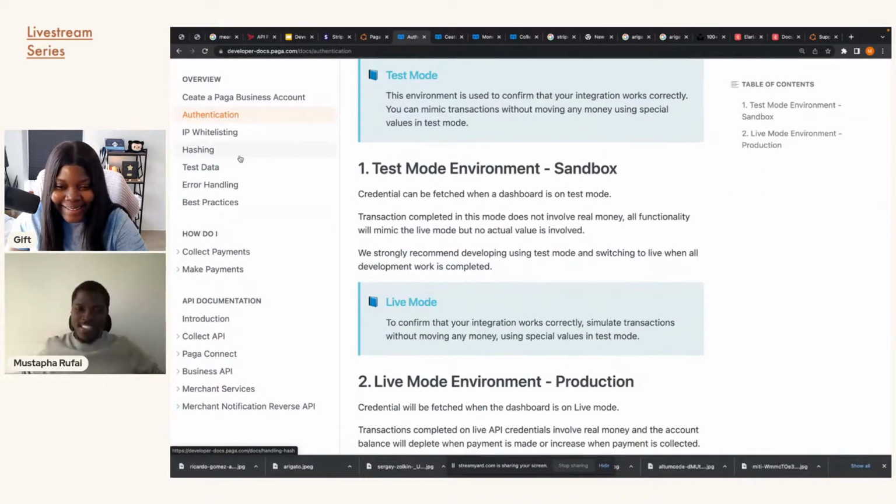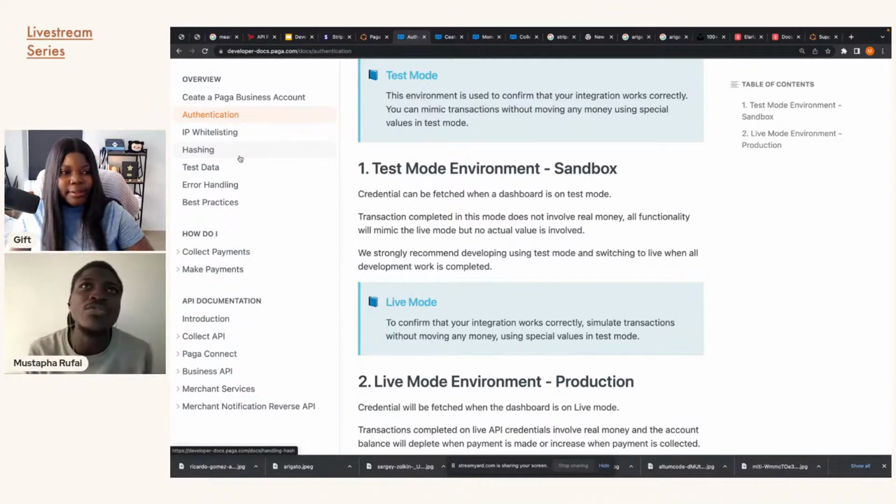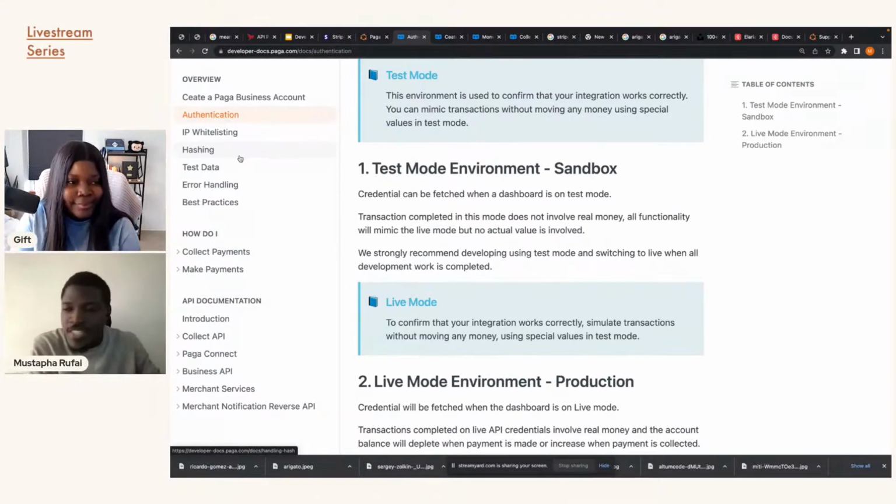We needed to have it. There's no way you'll be building fintech without connecting with others. So all this API that was in existence, we now made it open so that others can join our ecosystem.